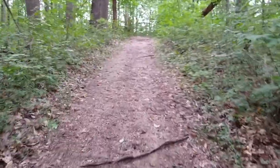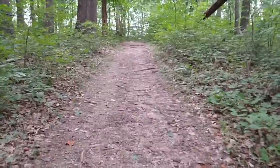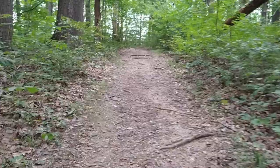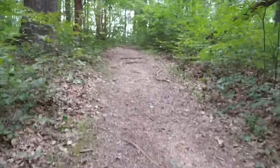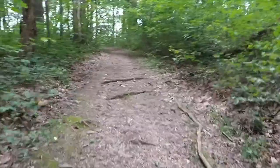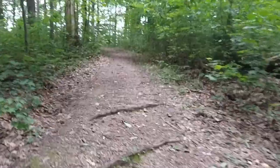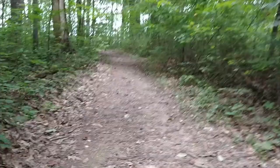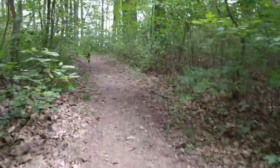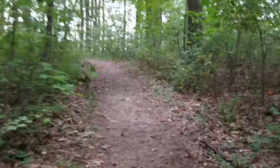We are heading back. That is a good thing, but it's still a little bit of a distance back. So I'll evaluate my situation when we meet the Fern Trail. Do I want to keep going, or do I want to go down to the Fern Trail and back to the road and just walk the road back?